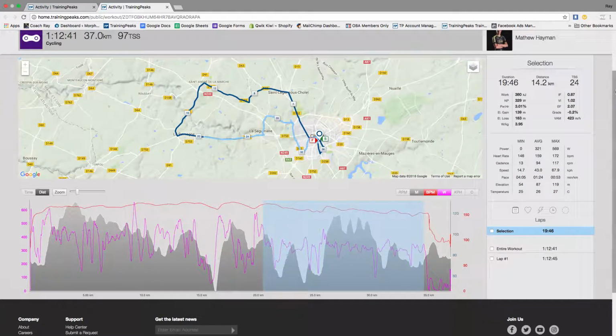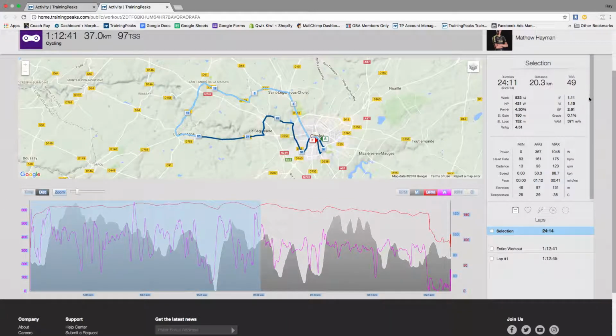Variability index in the second half when he was riding by himself is 1.02, and in the first half when he had the rest of the team there is 1.11. I think all up it was about 1.12. An intensity factor of 1.02 in the second half, and in that first half an intensity factor of 1.10. So he was redlining it, doing the hard work until he was cooked, and then he drifted off the back and finished about 4 minutes behind the rest of his team.